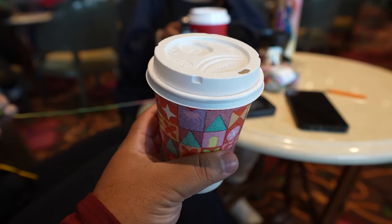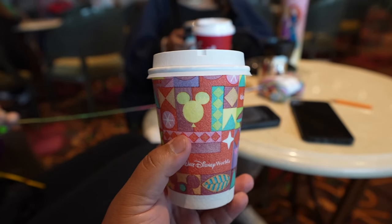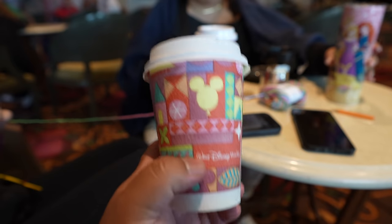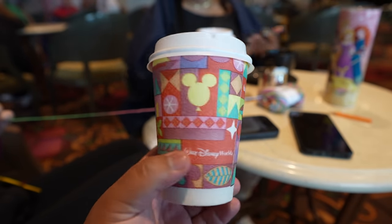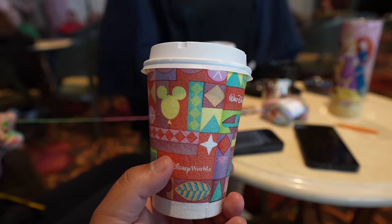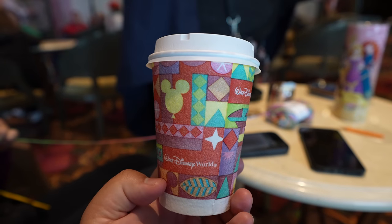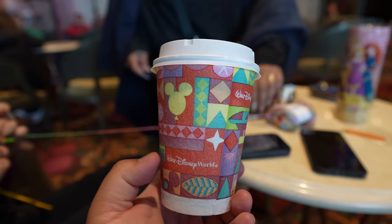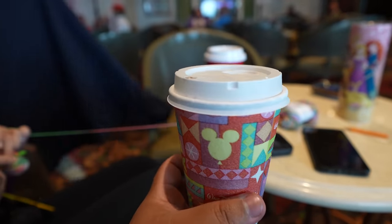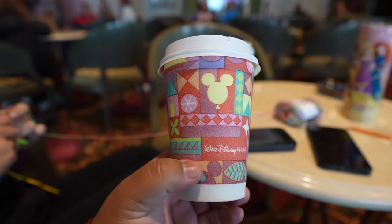Also, I want to give you guys a little pro tip about the hot chocolate. The hot chocolate on deck is made with water. So if you're more of a fan of a creamier hot chocolate, what I did was I took this cup, and right next to the hot chocolate machine is the half and half and whole milk. I put a little bit of whole milk in here, right about to here, and then I filled the rest with the hot chocolate. It came out really nice, really creamy. So just a bit of a pro tip for you guys.